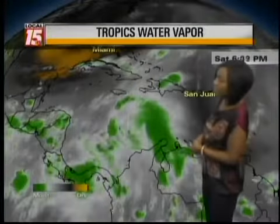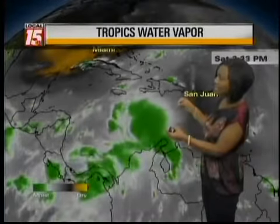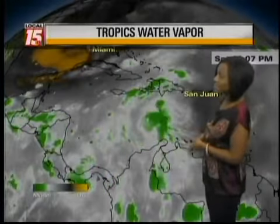Here's the view of it right now with the water vapor imagery, and it has a lot of moisture right across the Caribbean. And some of the forecast models have been hinting at possibly some development with this disturbance as it makes its way northwestward and moves into the northwest Caribbean as we head on into early next week. So we're going to be watching this to see what happens with it. And some of the models even take it eventually into the eastern Gulf.